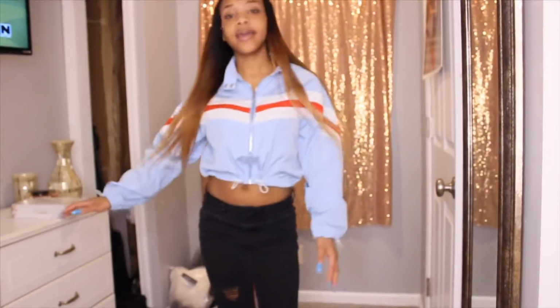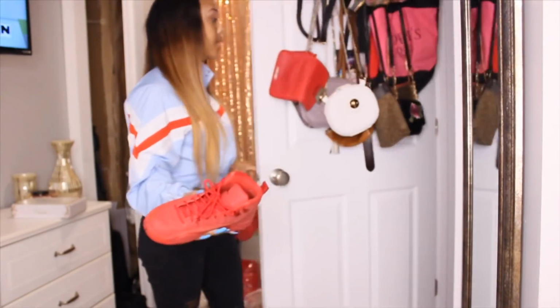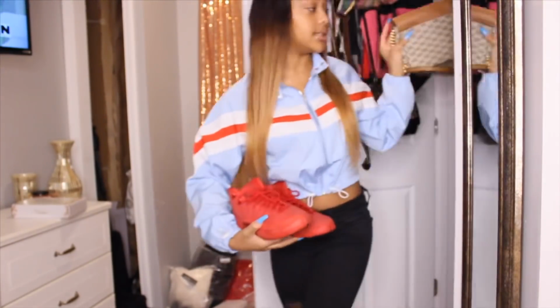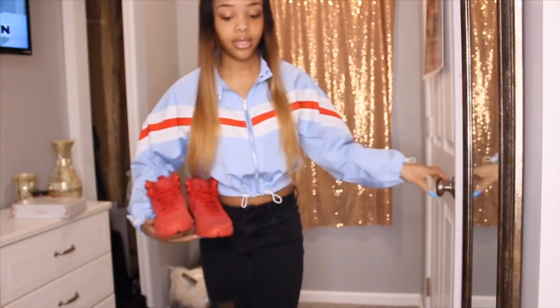Like, you don't need 1,000 pounds of makeup just to be a baddie. To me, that's not even cute. The outfit, period. Just need my shoes on. 12s. You already know. And the purse I'm gonna wear is this one. Yeah, that goes. MK purse. Period.